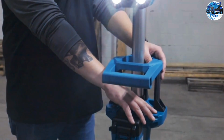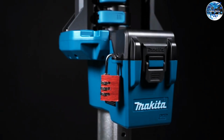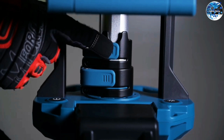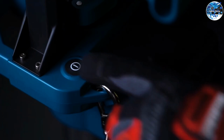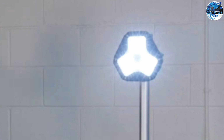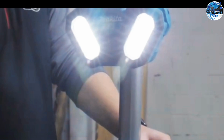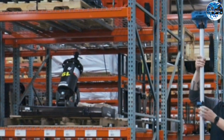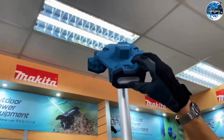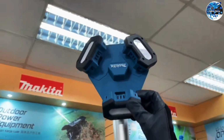With a runtime of 3 to 10 hours, depending on the selected brightness setting, the Makita DML814 provides long-lasting illumination for extended periods. Its outdoor compatibility and the option to secure it to the ground with pegs make it a versatile lighting solution suitable for various environments. One notable feature is the smart system that remembers the last brightness setting, ensuring hassle-free and convenient use. Priced at $454, this Makita light offers reliability, versatility, and exceptional value for money, making it an excellent addition to any toolkit or project.